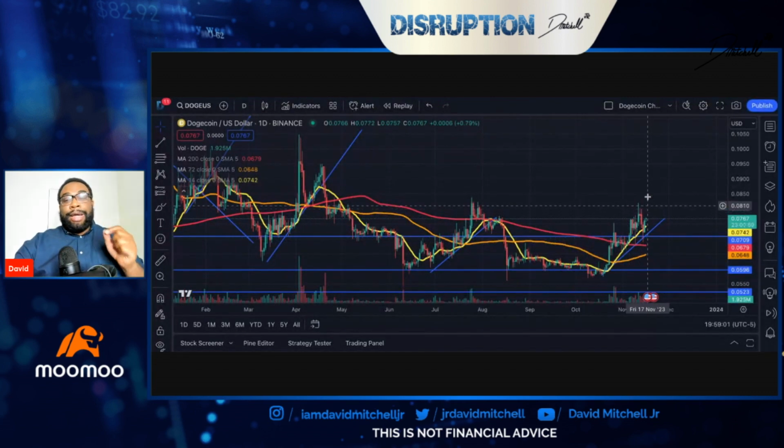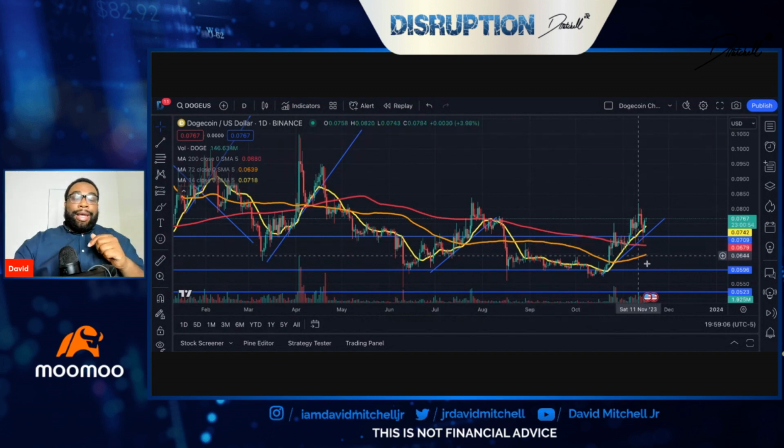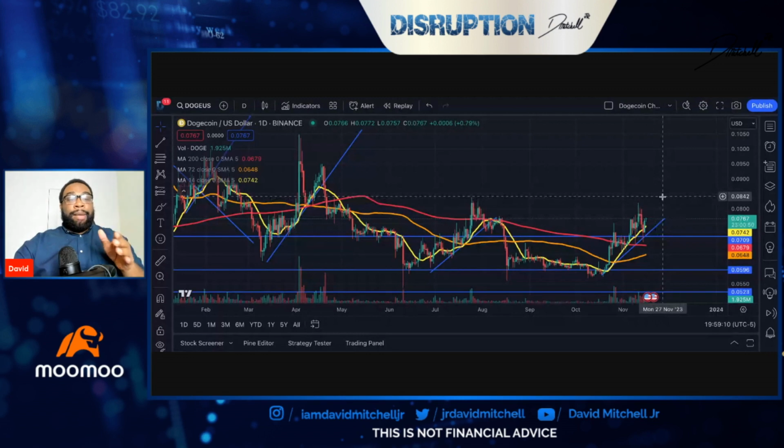Now we have a much stronger indicator, which is the 72-day. If this crosses the 200, we can expect a much larger movement up. After that, the next really big indicator will obviously be the 200-day. That's where you get those monstrous climbs up, because once the 200-day crosses a 14 or a 72, then you're just off to the moon at that point. But we'll cross that bridge when we get to it.